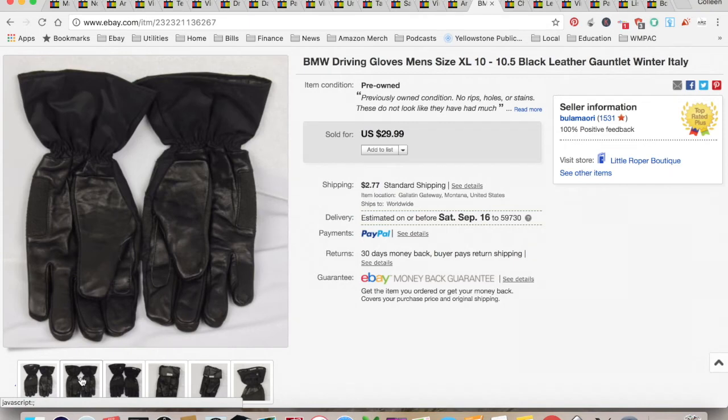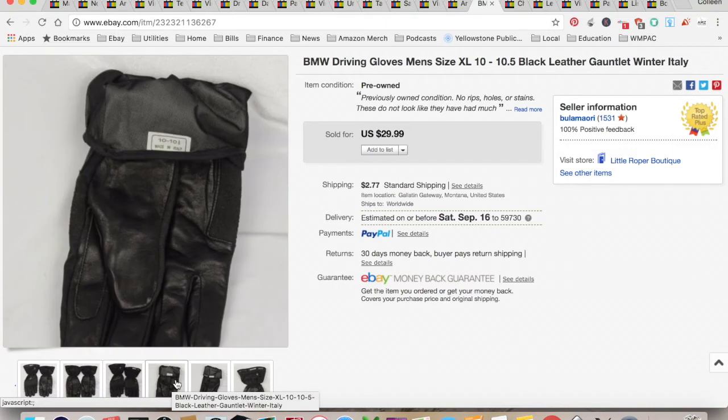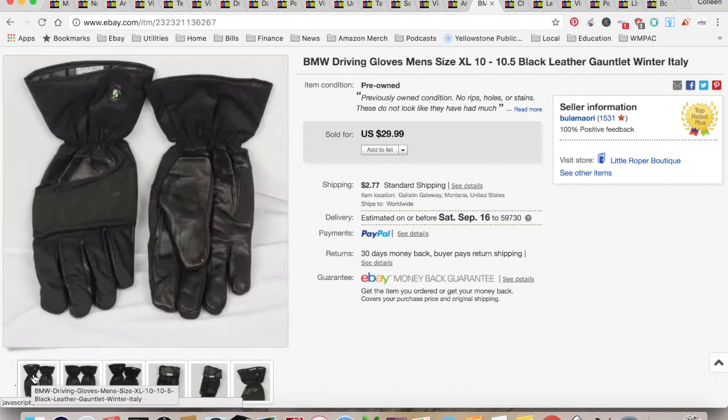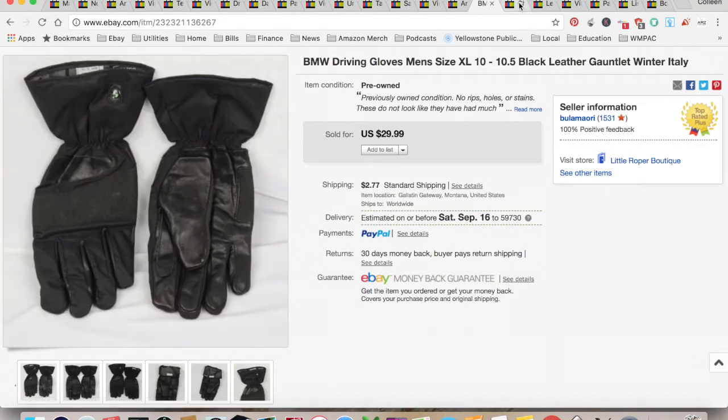So these are BMW driving gloves I picked up also at an estate sale. $29.99 is what they sold for. They paid shipping, so I collected $32.76. I did pay up for these because I thought they would be worth more since they said BMW on them. So I paid $10 for them. $7.01 in shipping and fees for a total profit of $15.75, and they took 4 months to sell.